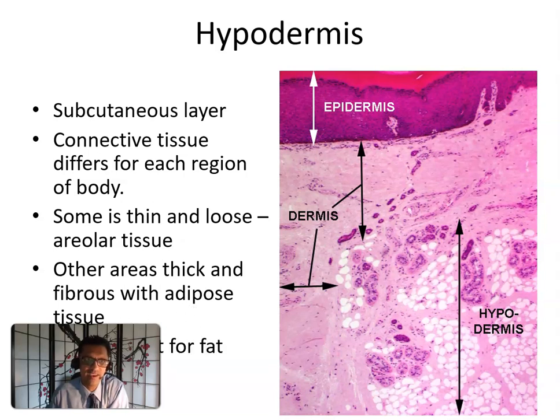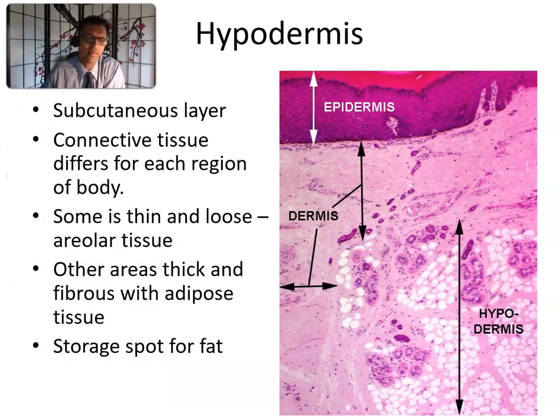Storage spot for fat. Now the other thing, remember how we talked about humans have the same number of melanocytes, it's just the amount of melanin that's produced. When it comes to fat though, all humans have pretty much the same number of adipocytes as well, but the size of them are different, which increases the fat as well. Okay, so when people do liposuction, they're trying to get rid of the adipocytes.